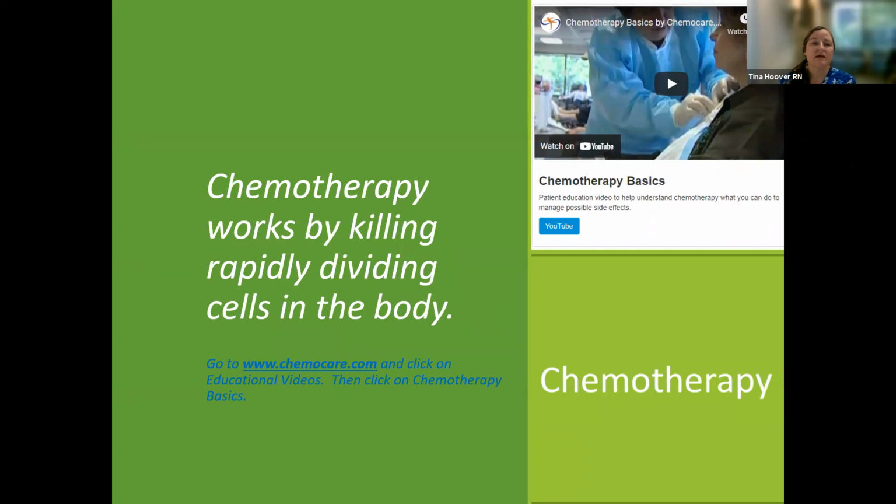However, chemotherapy medications are powerful. They cause damage to many growing cells, including some healthy cells. When the healthy cells are affected by the chemotherapy, then the patient experiences side effects of the treatment. Fortunately, there are medications and things that you can do to minimize side effects. You can learn more about chemotherapy and how to manage side effects in the Chemotherapy and You booklet provided in the back of your patient guide binder, and by watching the recommended chemotherapy basics video at chemocare.com.